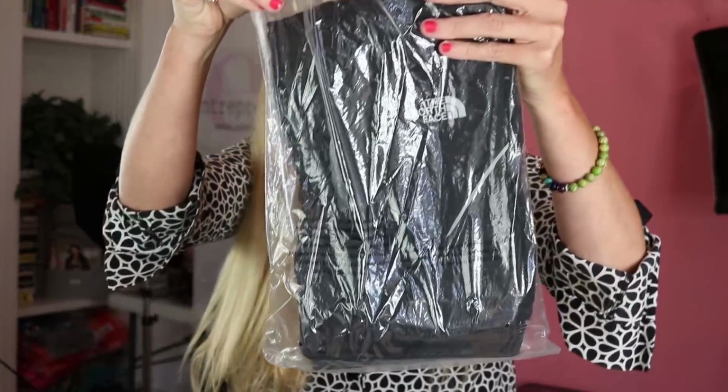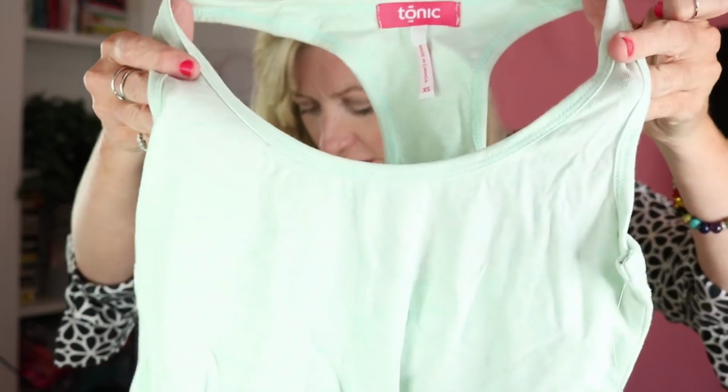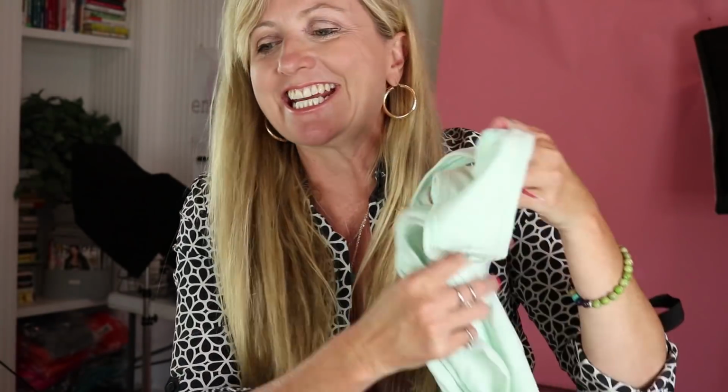Oh, look at this! North Face. North Face sells really well. So far, loving all of it. Okay, this is a Coal Tree Organics shirt. So a lot of people like to wear organic type of material. And this is made of 55% recycled polyester, made here in the USA. That'll be good. Here we have our tunic tank. Pretty, huh? Pretty color. It's gonna be hard to sell any of this because I want to keep it all.